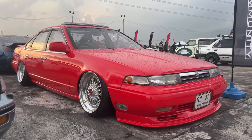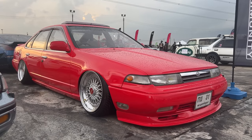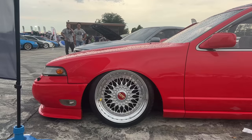Anyway, look at this red Cefiro. That thing is incredibly clean and totally hammered to the ground. That is one nice A31. Oh, dude's popping the hood for us.